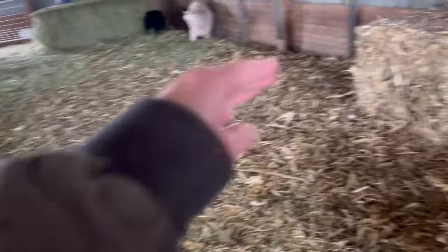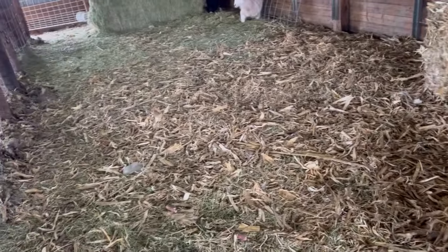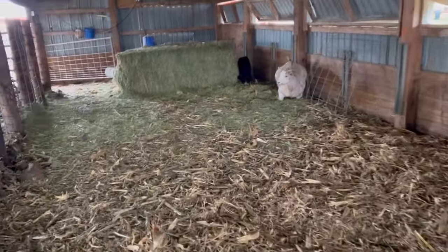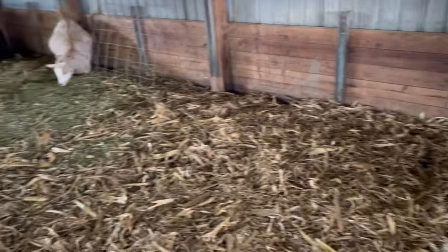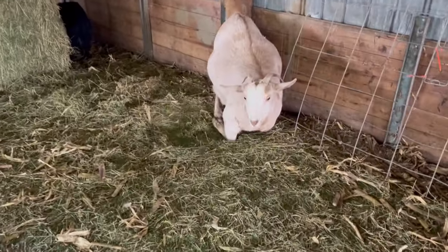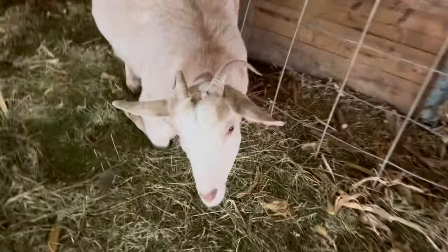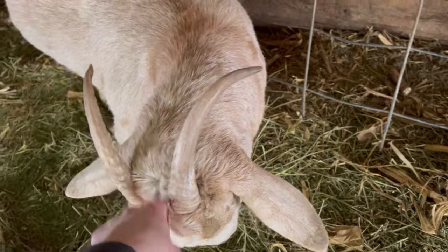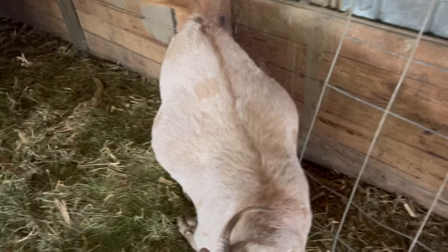I don't think I have a gate long enough, so I'm going to have to get a couple gates probably. Cutie, what are you doing? Yeah, we'll make it work. It'll be fine. What are you doing? I never know what you're doing. Still pregnant. The other one's still pregnant. She's getting a nice little udder on her though, don't you? Yes.